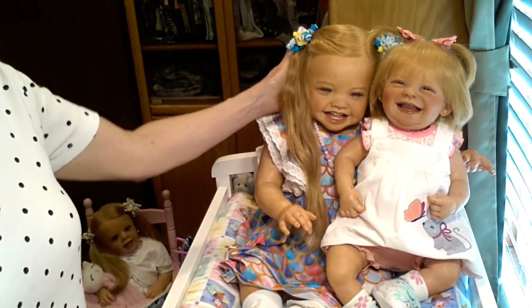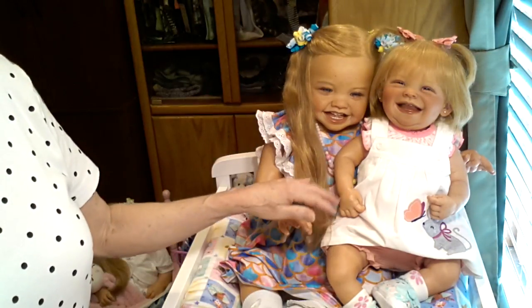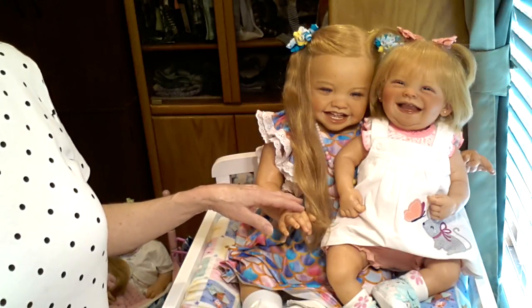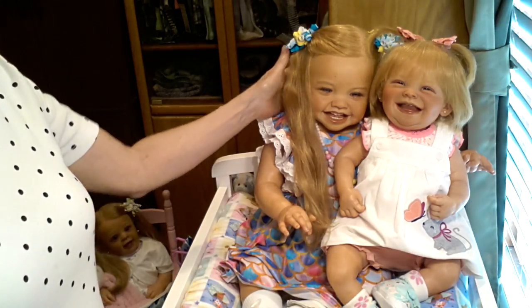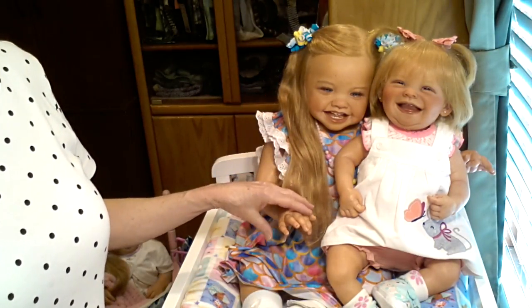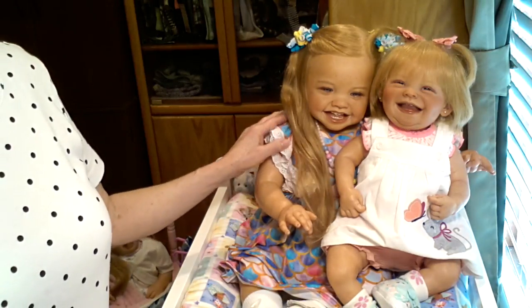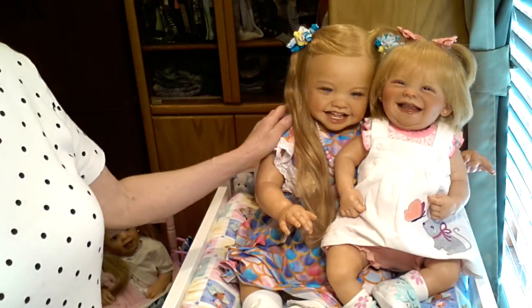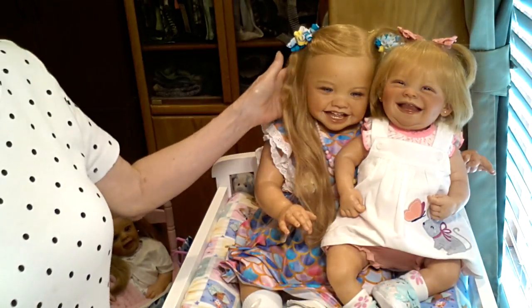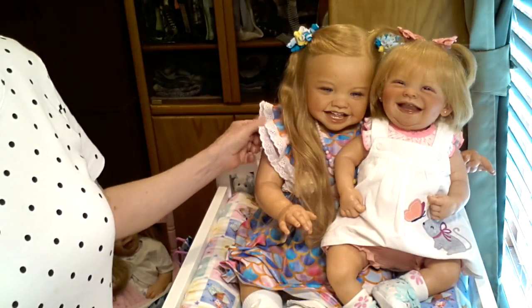Anyway, I brought Maggie Mae on today because I wanted to show you some outfits that I had gotten her from eBay recently. They've all been trickling in to the mail this past week. Usually I don't do hauls because I don't actually buy clothes in abundance like this. Usually it's one by one. But this time I decided, you know, Maggie Mae, she doesn't have very many spring and summer outfits.